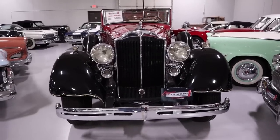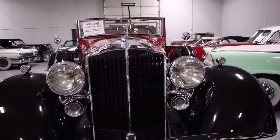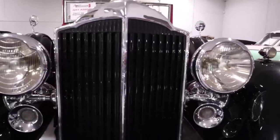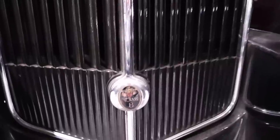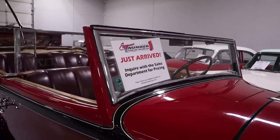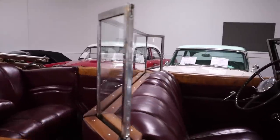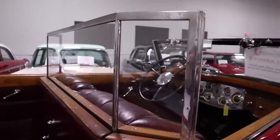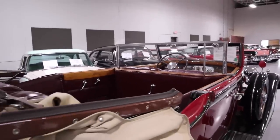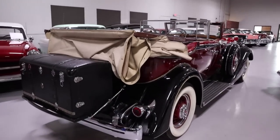So here's another just arrived. This thing is incredible. It's an old Packard. Look at this. Packard 8. Just arrived. Inquire for pricing. I have no idea. Look at this windshield. Wow. I think it's a 34. 1934, I think.